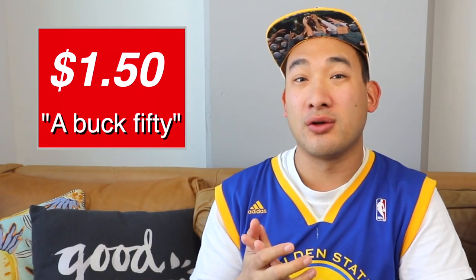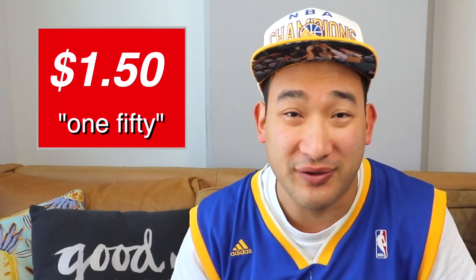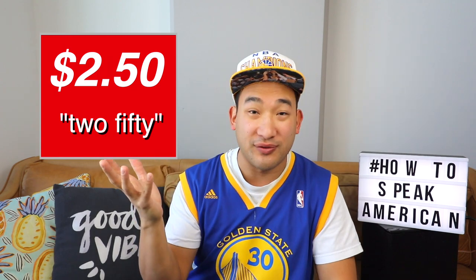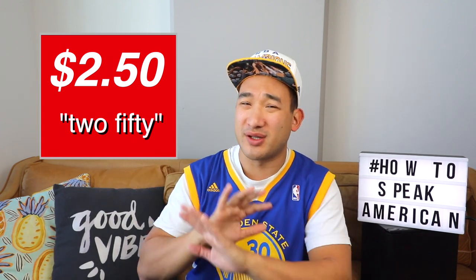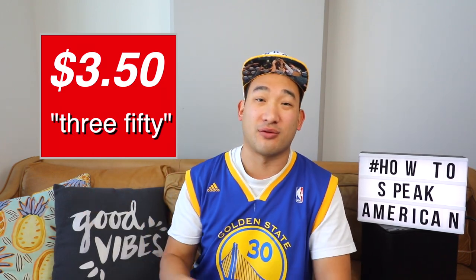But then if it goes over a dollar, like say for this amount, this would look like $1.50. You can say "one dollar and fifty cents," or "a dollar fifty," or even just "it's one fifty." How much is this candy bar? It's one fifty. But that only works for $1. If it's $2 and something like this, you would say "two fifty." You can't say "a dollar fifty" for $2.50. It doesn't work. You can't say that. You can only say "two fifty" or "three fifty" or "four fifty."